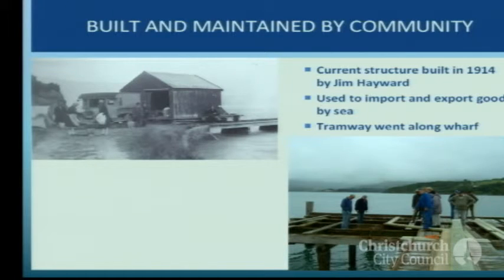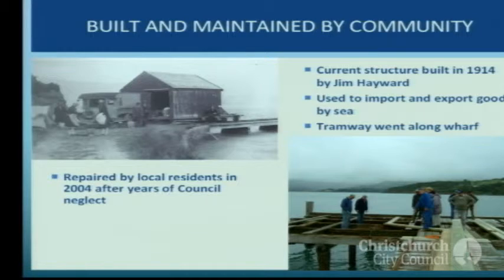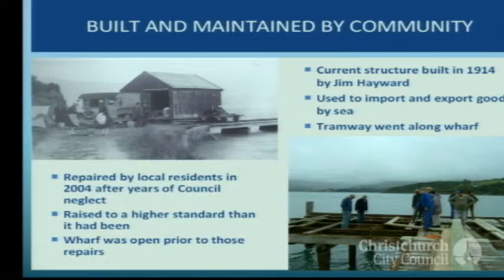Now, in much more recent times, the wharf has been repaired by the local residents in a working bee in 2004 after years of council, but we can say Banks Peninsula Council, not your council, neglect. And at that time, it was raised to a higher standard than it had been previously. But the interesting thing is, before that, it wasn't closed when it needed repairs. We could all still use it, even though it needed an upgrade.